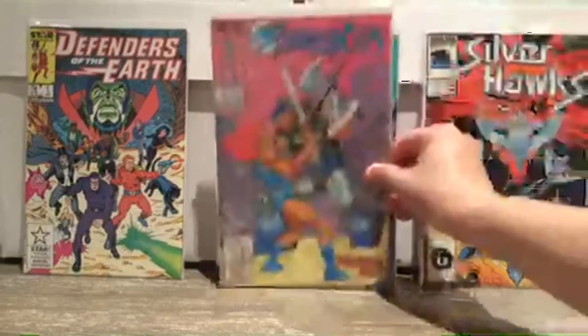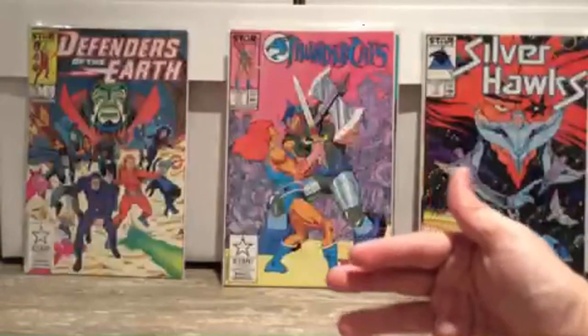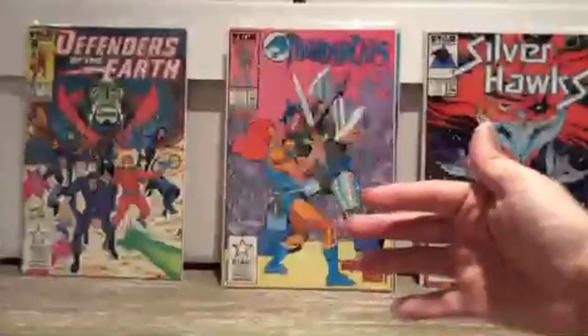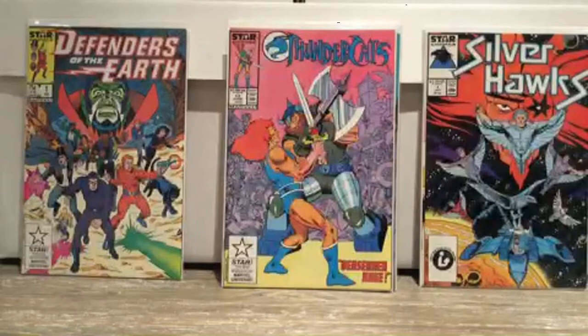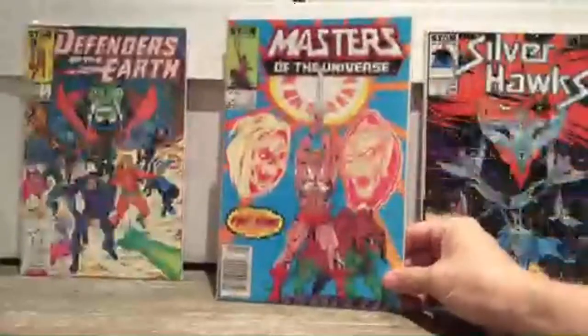Also got Thundercats number 12. Awesome cover. You wouldn't know because my camera keeps losing focus. Oh, man. There we go. So this was a tough one to get. I think I actually spent more on this one coming up than I did any of the others. I think I spent about $6 on this bad boy.